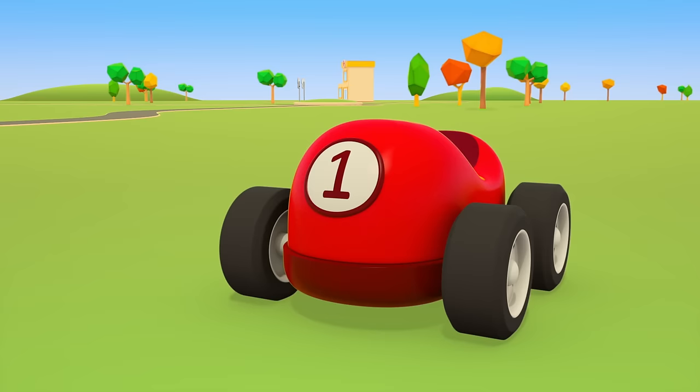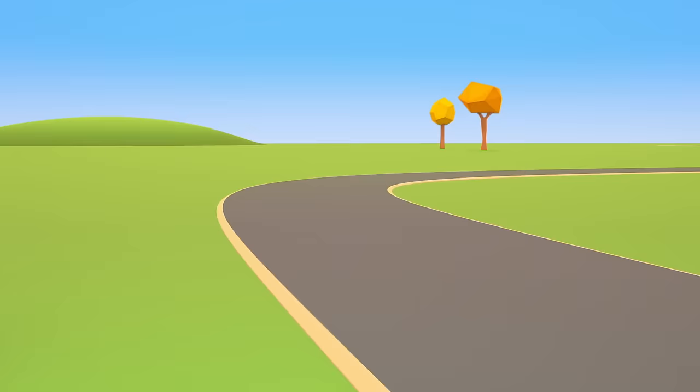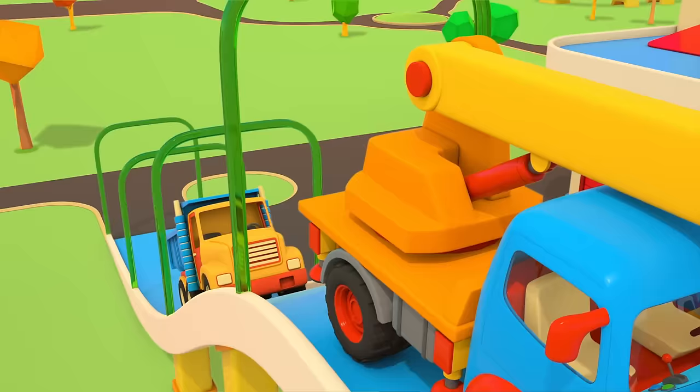Unbelievable! Cars, are you really playing ball near the repair shop again? You'd better go to the playground. The helper cars are going back to their garage. They need to rest, in case the little cars need help again tomorrow.